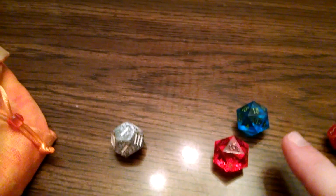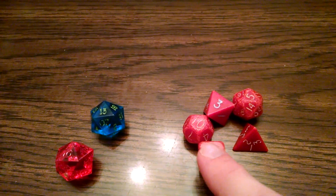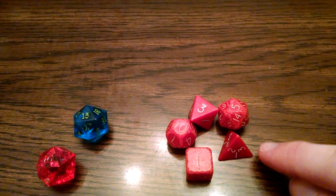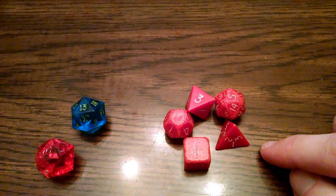And then for my favorite dice, these are my circa 1982 first set of polyhedrals. The 20s pretty well rounded on the corners. I don't really use them much anymore, but I just always have kept them around because they're my favorites.